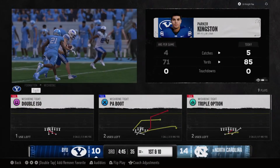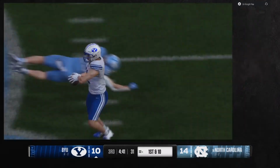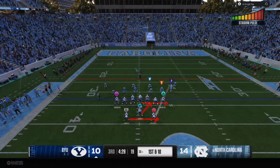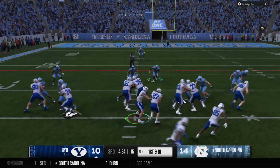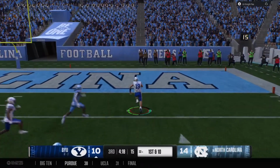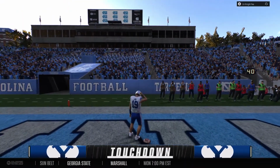3rd down, a lot of times it comes down to not necessarily who's the most open, but who do you trust the most. No, it's not about the X's and the O's. It's about the Jimmies and the Joes. And when my guy's better than you and I get you matched up out wide and I know I trust you, I'm finding you. Goes to the option. Pass the sticks, and he may get more. Touchdown, BYU! They take the lead with the 6.